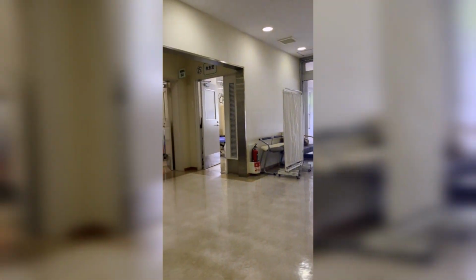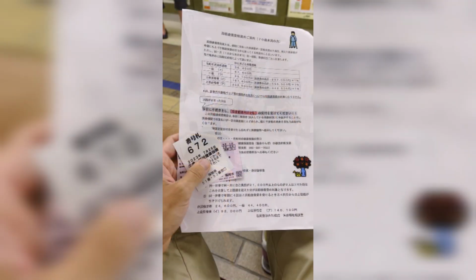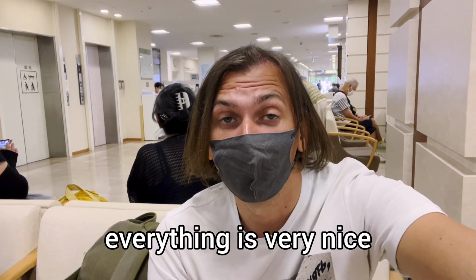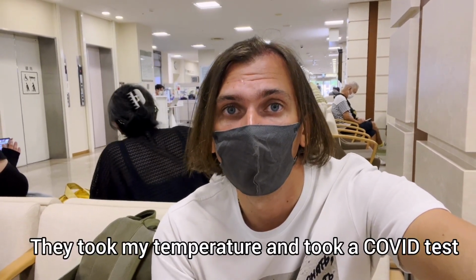So, the day of the hospitalization. My friend drove me in his car. We said goodbye and I went to check in. Today, I came to the hospital for the hospitalization. Everything is very nice. Took my papers, took my temperature, took a COVID test. It wasn't our results that were announced.